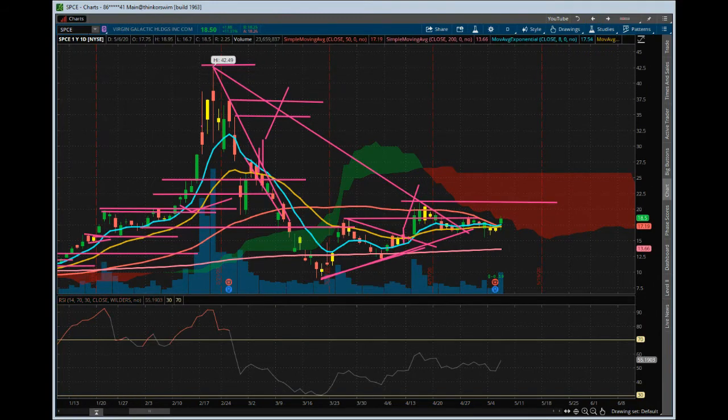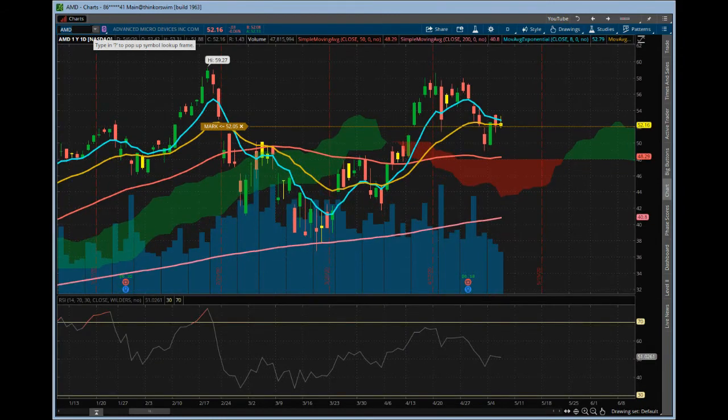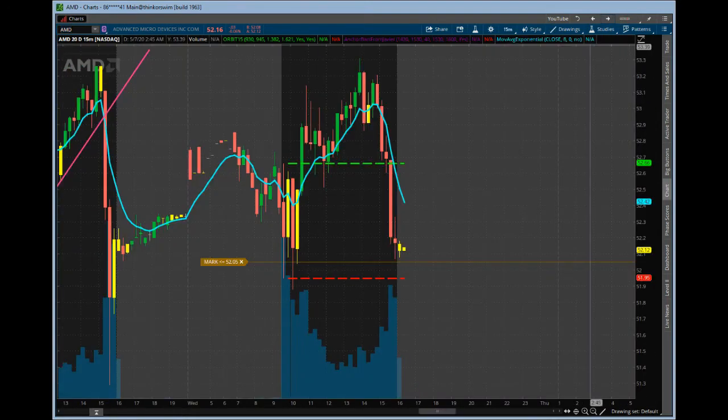But a nice intraday move on that. AMD, let's take a look here. So AMD inside day today, upper shadow. We're still holding the trend line right here, but it did show some weakness today. A little bit weak at the open.